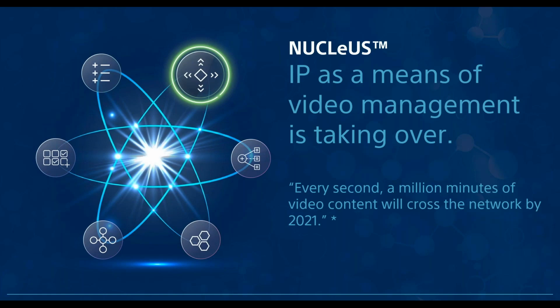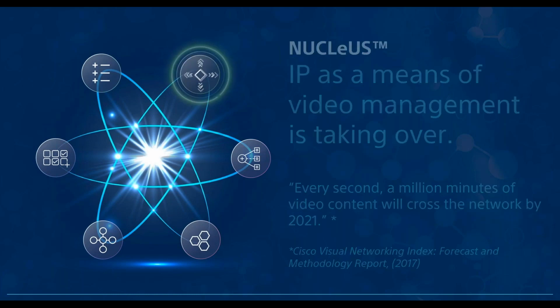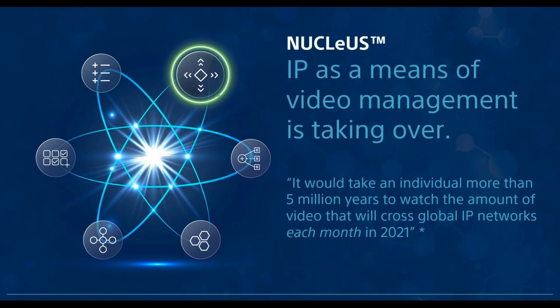After all, IP video is taking over in such a large way, based on the information from one of the largest networking companies in the world. 1 million minutes of video content is streamed via IP per second. 1 million minutes per second. The study went on to say that it would take an individual more than 5 million years to watch the amount of video that will cross global IP networks each month by the year 2021. That is what I call binge watching.